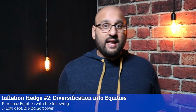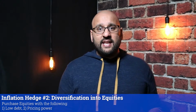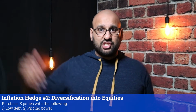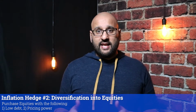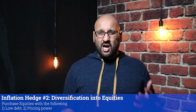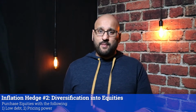The second way that you can hedge is diversification through equities. Now, not just any equity makes sense here. Any company that's not generating returns right now and is expected to generate cash in the long term, their valuations are going to take the largest hit if we have to increase the rate of inflation in our models. Now, a lot of us are already using 5% rates of inflation in our models, but not everybody is doing so.